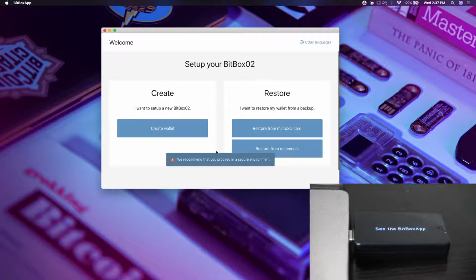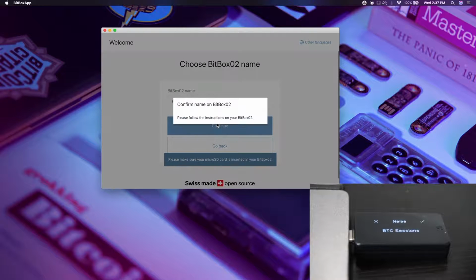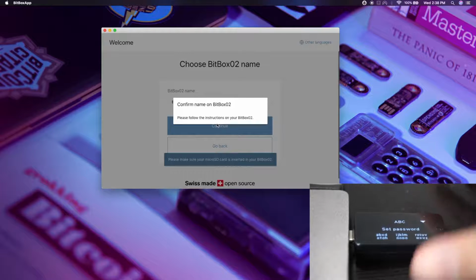Now, at this point, you're either going to be creating a new wallet or restoring a previously made wallet. And we will see what you would be restoring from if you had a previously created wallet as we create this one. So we're going to be doing create a new wallet right here, and I'm going to click on that. And we're going to give the device a name. I'm just going to call it BTC Sessions. Okay, and we'll hit continue. Now, it says on the device, do you want that name? I'm going to hit the check mark up top.